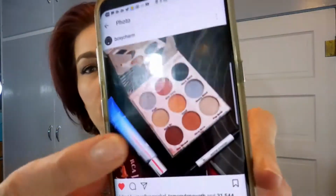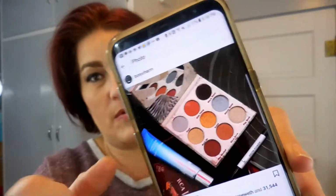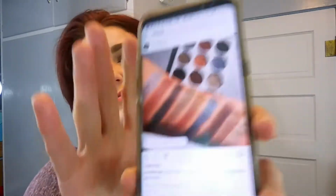Another item that we're supposed to receive that I am super excited about is this Crown Brush palette right here. I can't remember what this palette is called, but everything I've seen on it reminds me of an all. This is from the Crown Brush website, and it is some swatches, a repost from Laura Lee. It looks to be all metallic or shimmer shades, so I'm really excited about that. It is a gorgeous palette, and I've never tried a Crown Brush or a Crown Brush palette before, so I'm really excited about that.